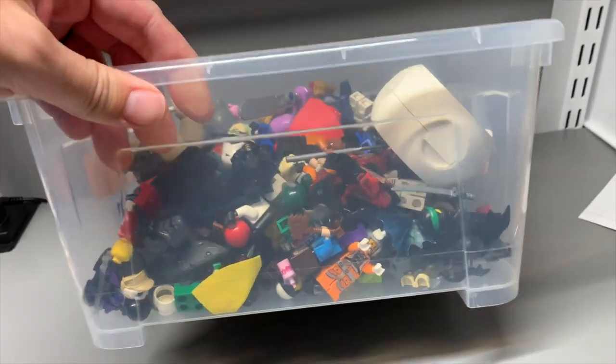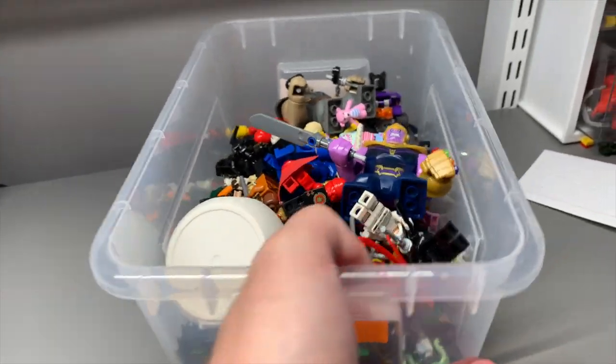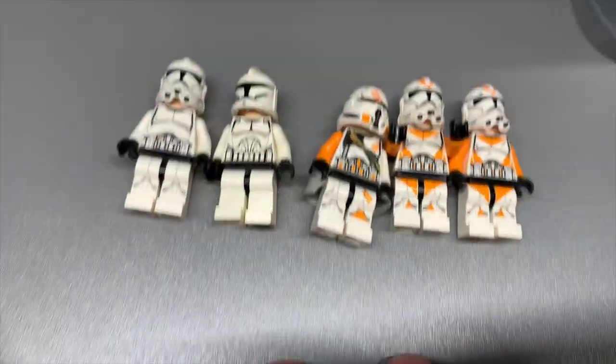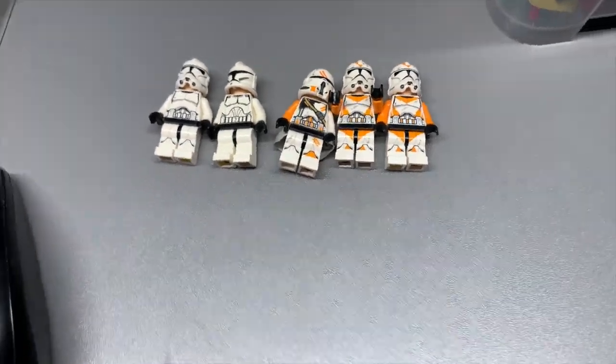This, including the snub fighters, is all gonna start getting put on the Breakling store. So we'll start making some money back, because it doesn't make money sitting here like this. There's the clones for the army. I'll make a video of that today as well.